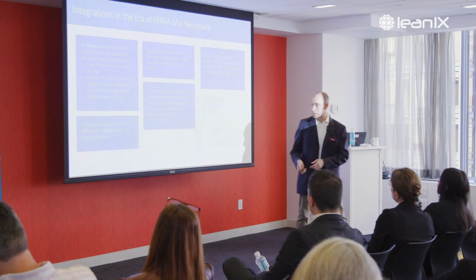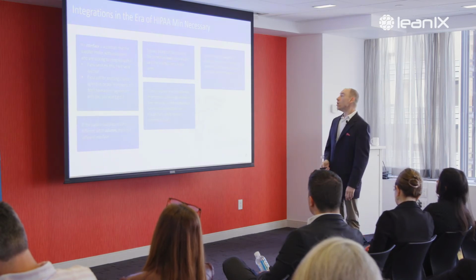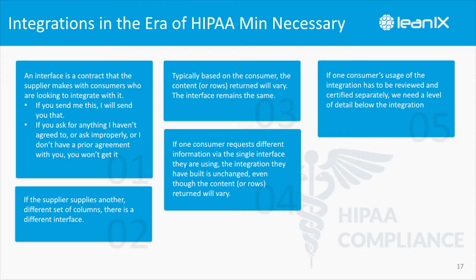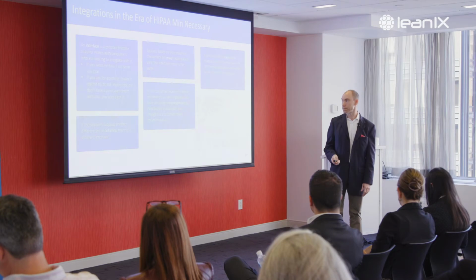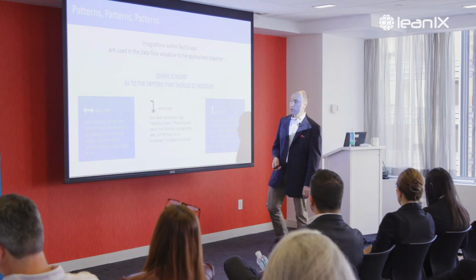Okay, so I touched on this a bit. We're also considering getting down into usage, a usage record, being if you've got the exact same interface, but one party's using it one way and another's using it another way, and each one is subject to HIPAA requirements. Very detailed. This talks about patterns that we're using.